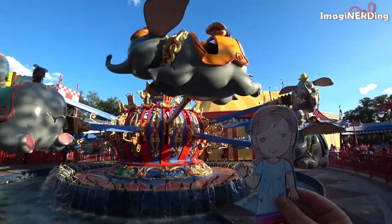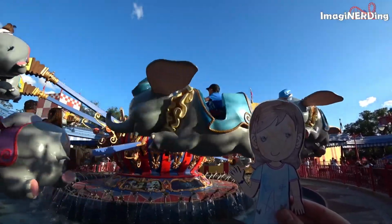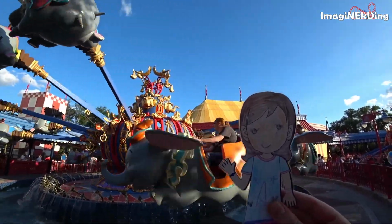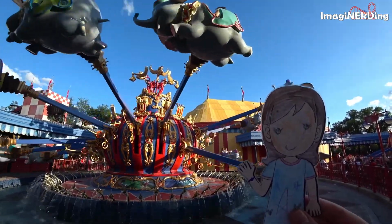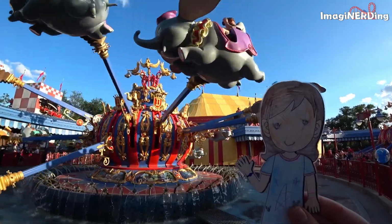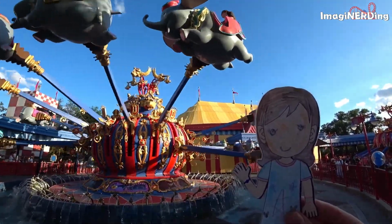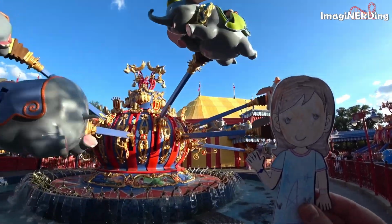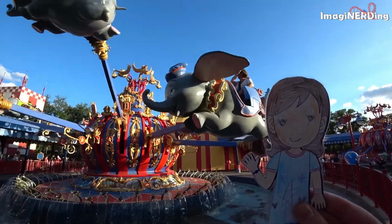Have you ridden Dumbo the Flying Elephants? You may know that when this land opened in 2012, they featured two versions of Dumbo, because it's such a popular ride and everybody loves it. And you gotta remember, one goes clockwise, the other goes counterclockwise. It's a lot of fun, and it's the one ride that everyone has to do. And Flat Peyton loves flying high on her special pachyderm.